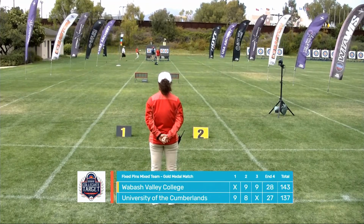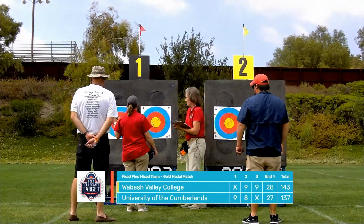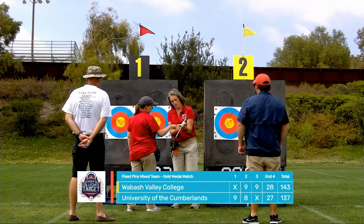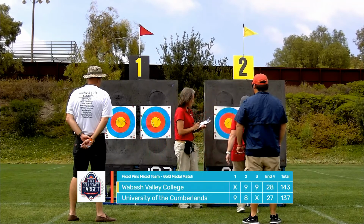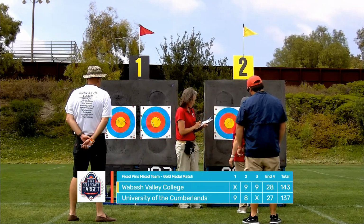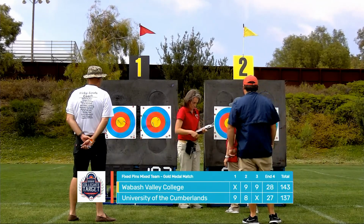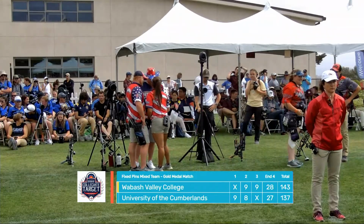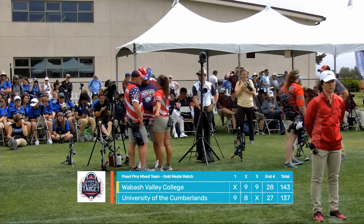Cumberland's will walk away with the silver medal. Any medal finish at this tournament is still impressive. I mean, there's so much competition here. Judges are confirming the scores right now. Unofficially, we have 143 to 137. It'll be a 6-point win.